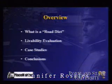So I'll be talking about what is the road diet. I'll also talk about the new research that we did, looking at livability and the evaluation that we did with some different case studies, and I'll be describing those case studies, what sites we chose, and how we did that evaluation. And at the end, I'll have some conclusions, and then we can have questions and discuss the road diet.